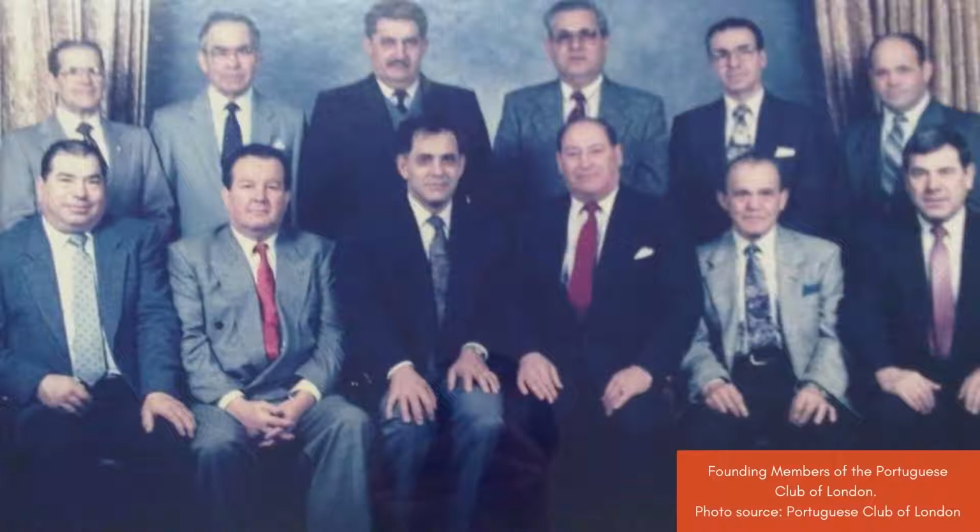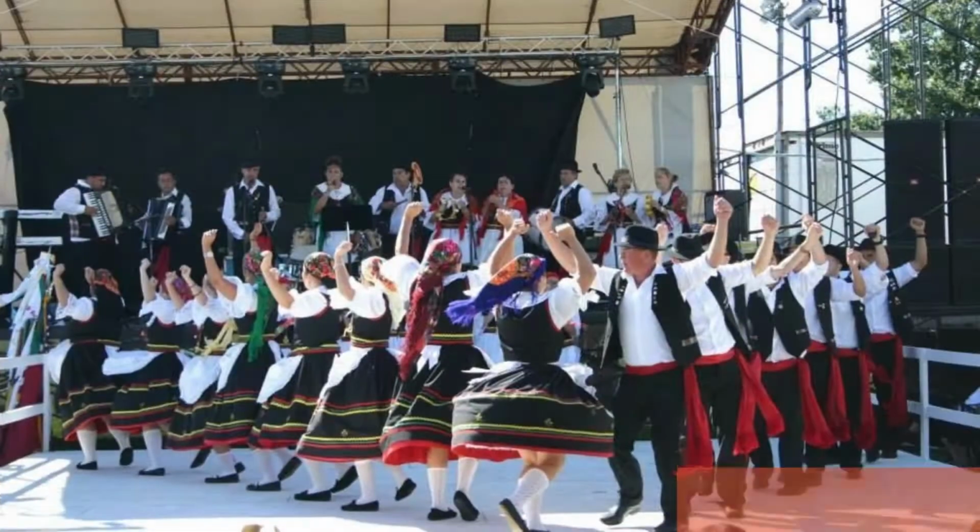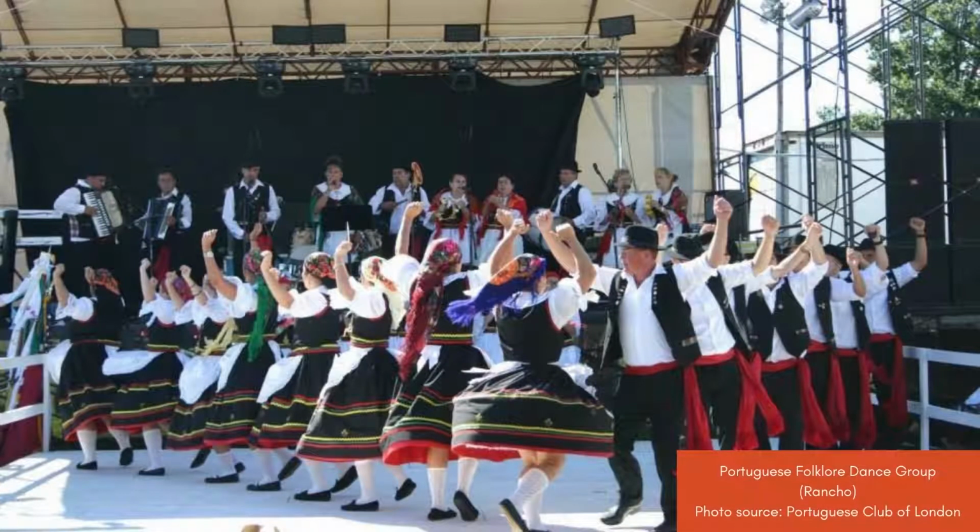Continuing west on Hamilton Road, you'll soon be approaching Rectory. You'll pass the London Portuguese Bakery, just one of the many Portuguese establishments in this neighborhood. London, and the Hamilton Road area specifically, has long been called home for many of Portuguese heritage. After all, the headquarters for the Portuguese Club of London, PCL, is located just outside the Hamilton Road area. PCL was established in 1967 to grow and unite the Portuguese community in the area.